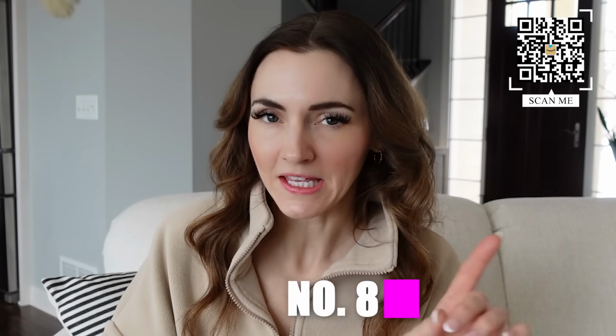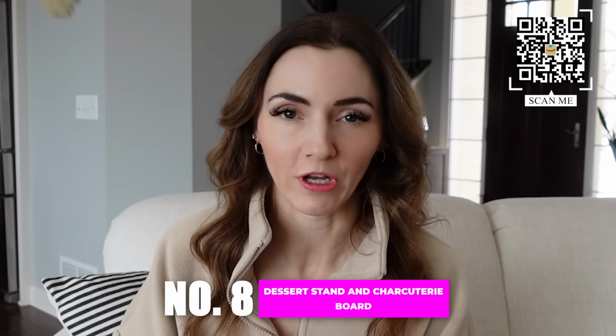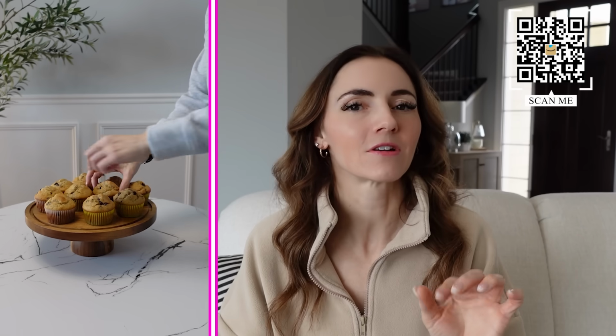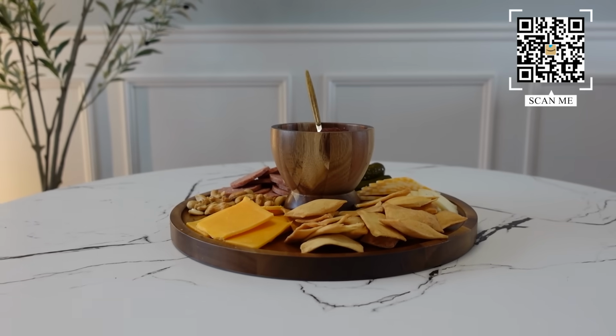Number 8, this cake stand, dessert stand / charcuterie board. Now, I do have a cake stand that looks almost identical to this. However, the top is glass, which I don't love because, man, if that broke, that would be a disaster. But I actually flipped it over to see, hey, can it do this charcuterie business? And no. So when I found this, I was like, heck to the yes. I love how beautiful this looks, how chic this looks. I no longer need both a charcuterie board and a separate cake stand and dessert board.